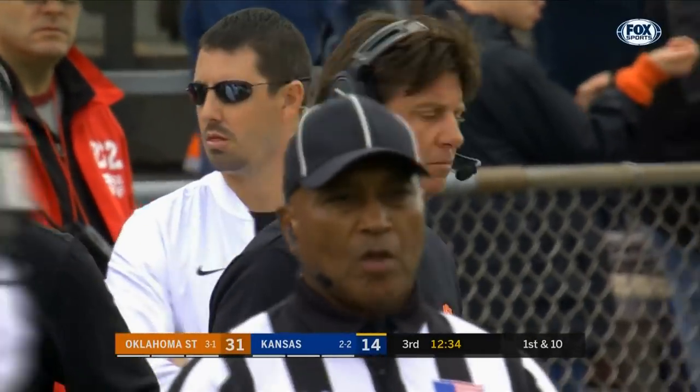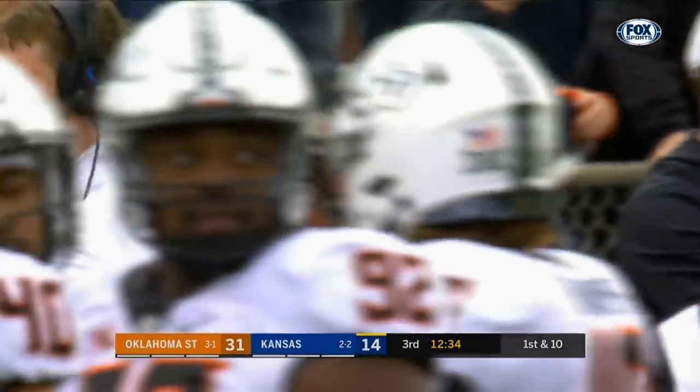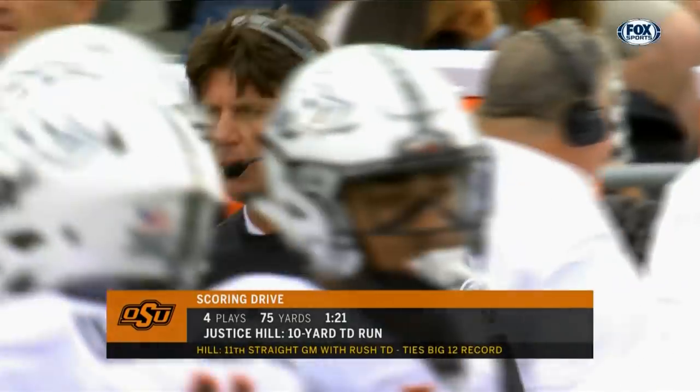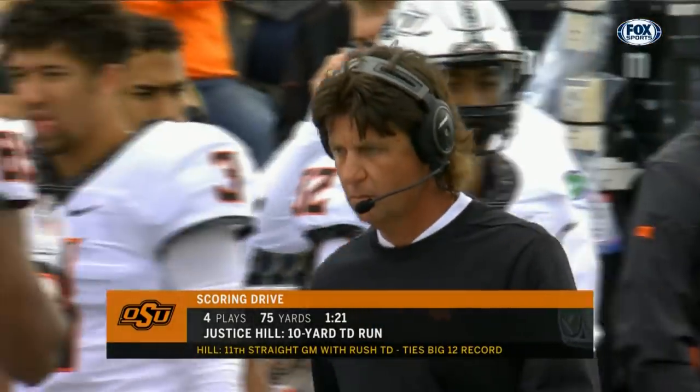By the way, Justice Hill finished off the drive with a rushing touchdown to tie the Big 12 record with a rushing touchdown in 11 straight games. 10-yard run, 4-play, 75-yard drive. 1 minute 21 off the clock.